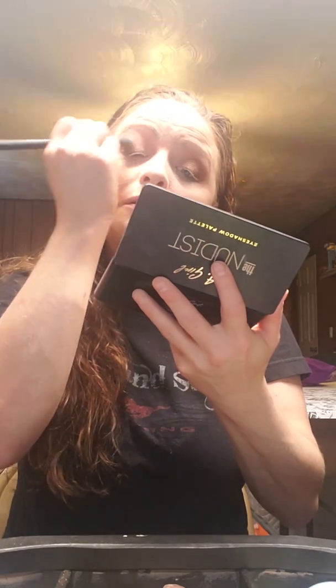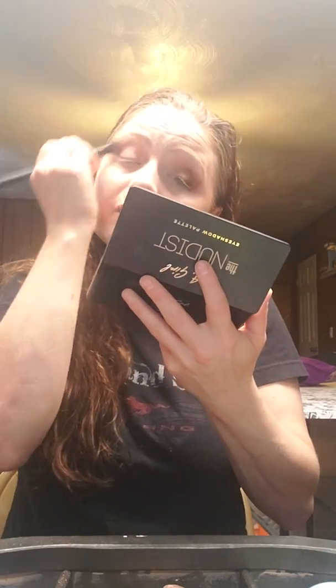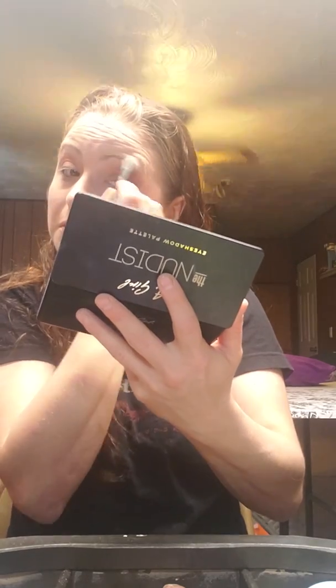Alright. So I'm just blending it out a little bit to get rid of the harsh edges. That dark color blends pretty good for this eyeshadow palette, the LA Girl, that was only like $9. And I'm actually surprised at how well the colors blend, considering it was only a $9 palette.